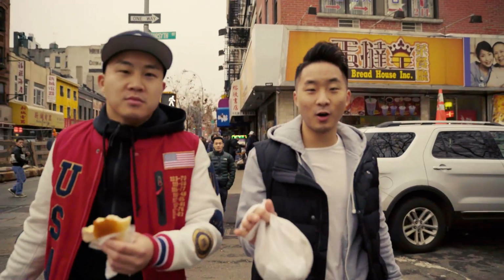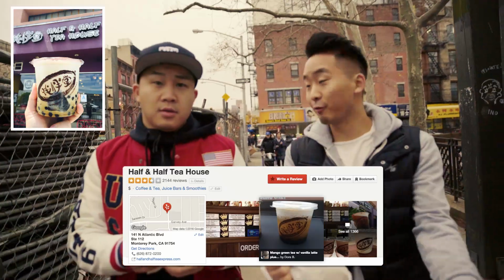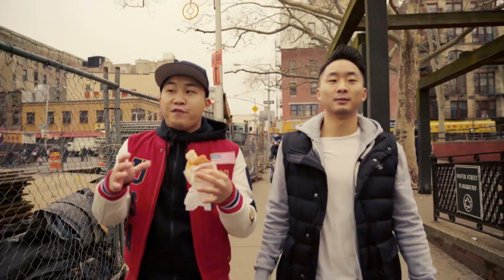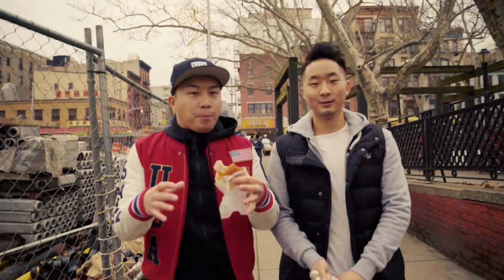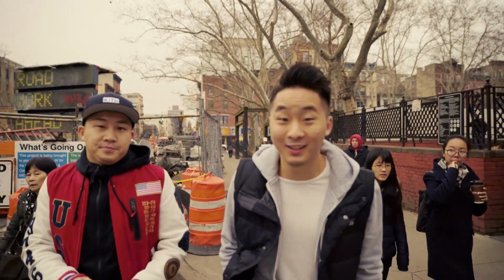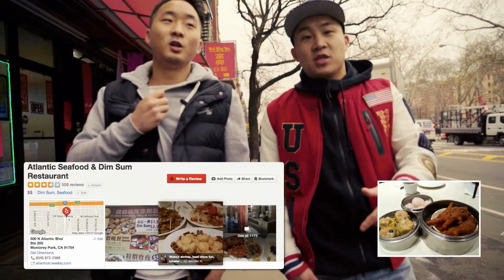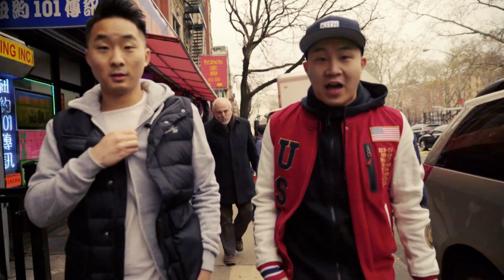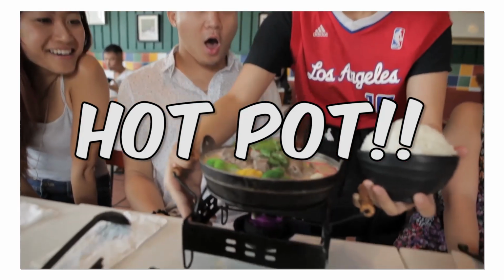I think we gotta start off, of course, the 626 is very famous for boba. Our favorite is Half and Half. For you guys who don't know, they're the first people to do those gallon-like cups. It was almost like the big gulp of boba. But as far as tea quality, I think 10 Ren has got the game on lock. Dim sum. Atlantic Seafood and Dim Sum, where we actually shot at, is actually the best value. On the higher end, you gotta go to Elite Seafood and Dim Sum.